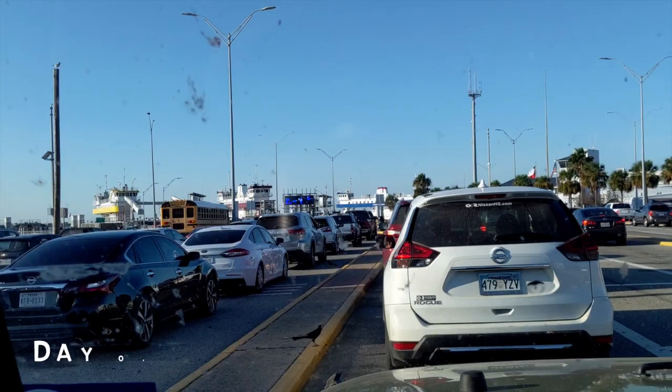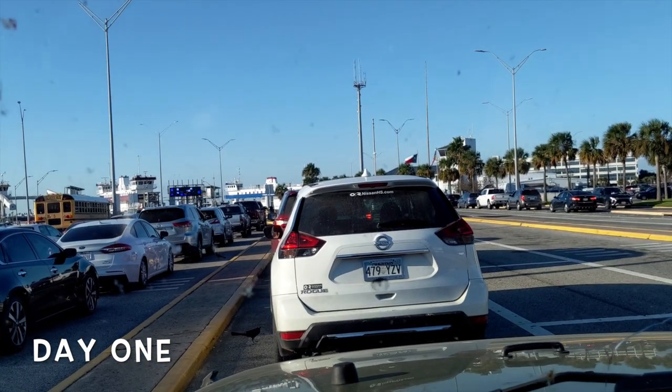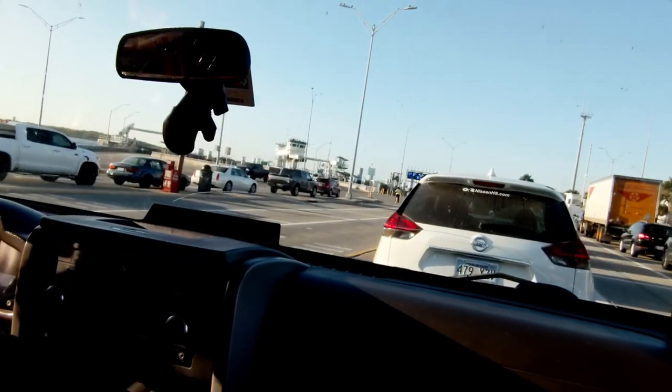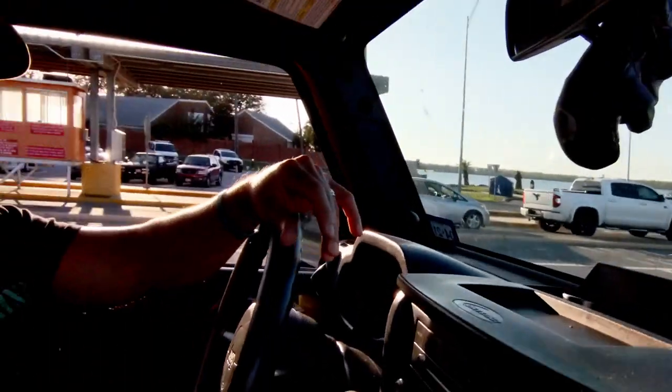All right, I just crossed the bridge to Galveston over the ocean. This is my first time actually on a ferry. I've never been on a ferry, so this is pretty cool. I hope they start letting us on now. I've been waiting here for about 20 minutes, so check it out. Sorry for the dirty windows, from the trip down here.